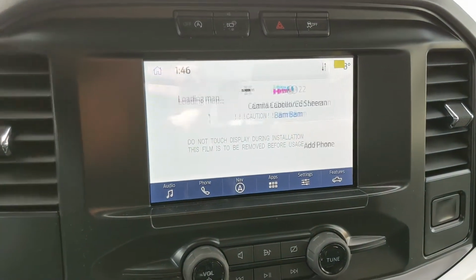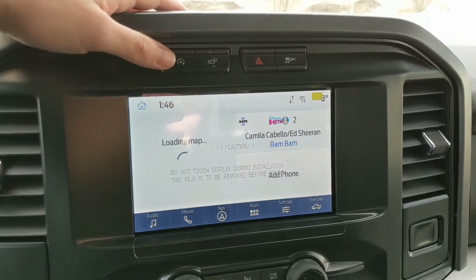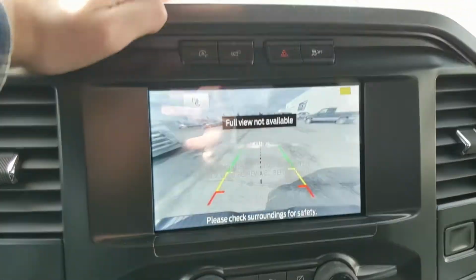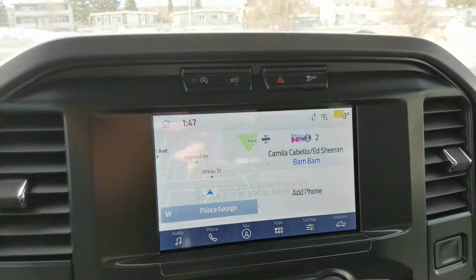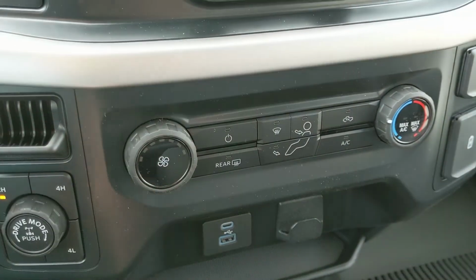Then shifting into reverse, you do also have a backup camera so you can see where you're going and hopefully avoid hitting anything. And above that you have your auto start stop shut off, your camera view again, your hazards, and your traction control shut off. Moving down you have your media controls and then your climate controls, pretty simple, easy to use.